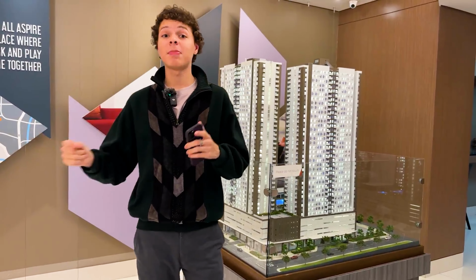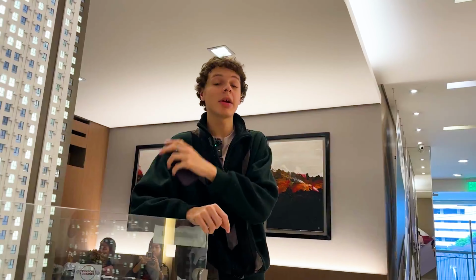This unit can serve you for two purposes. First of all, for those who are looking to invest in the Philippines' growing real estate market, and second of all, for those retirees seeking a passive income stream as you retire in the Philippines.